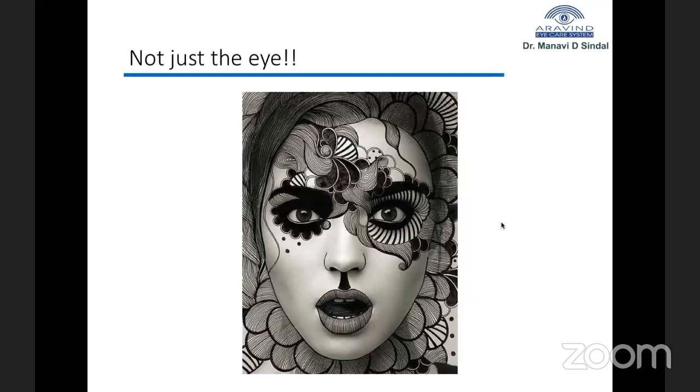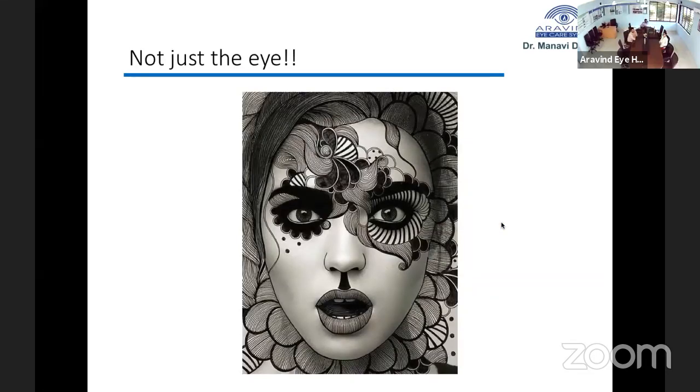As you can see, a huge edema, a lot of macular edema is happening. And the same patient, this is his other OCT 3 months later, wherein the macular edema has reduced dramatically.